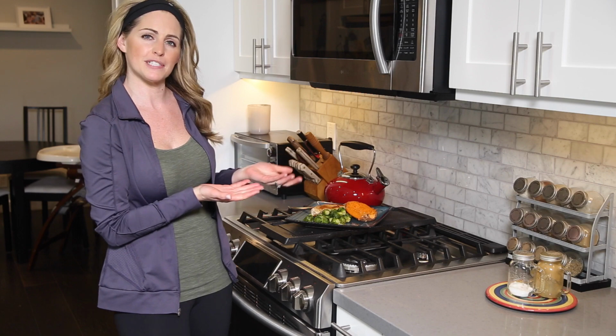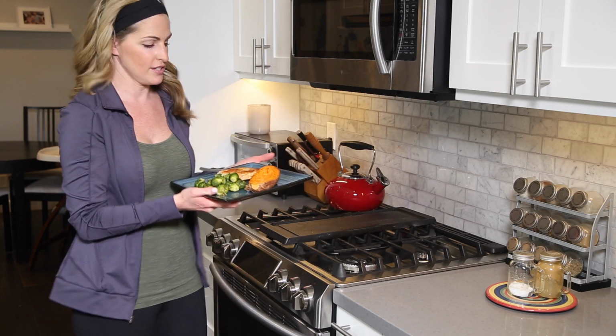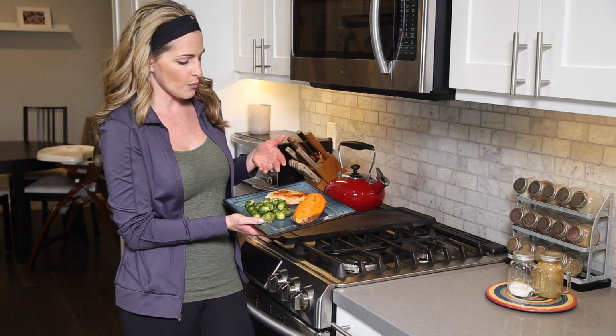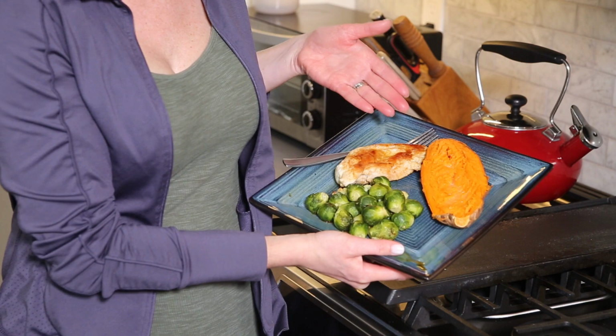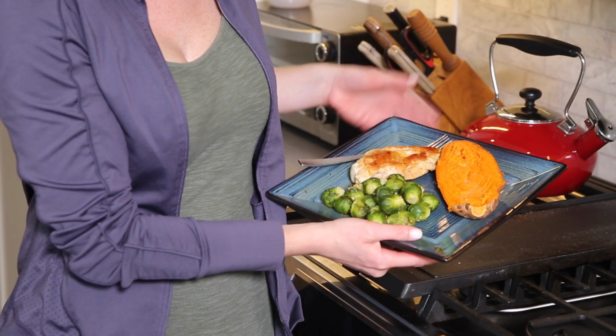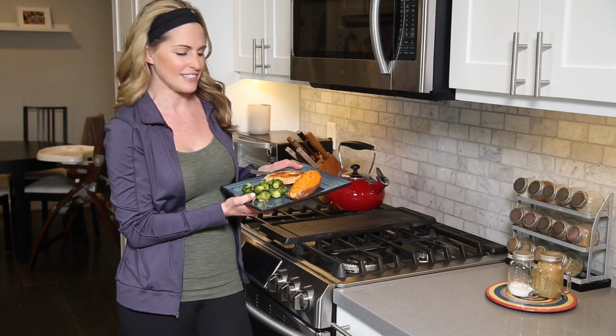Tonight, we did super simple, straight out of the freezer, chicken breast that we just cooked in a pan on the stove, a little bit of coconut oil and some seasoning. We did straight out of the freezer Brussels sprouts, steaming them first on the stovetop. Then we popped them in the oven for a couple minutes, just tossed in Parmesan and chopped garlic, really delicious.